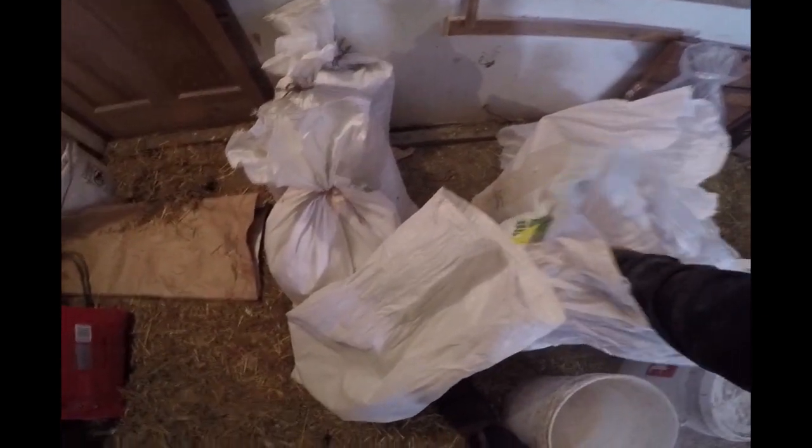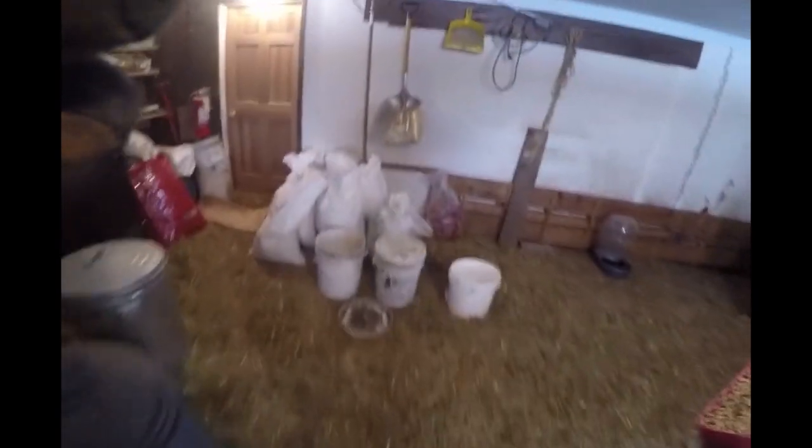And they get 3 scoops of cracked corn. The ones get 1 scoop of growing mash, a scoop of oats, some grain. I usually throw a little bit of grain in there for the goats. And then this stuff gets soaked for the day.